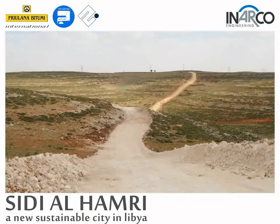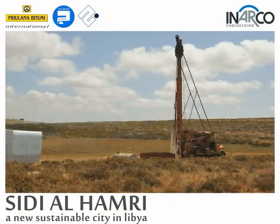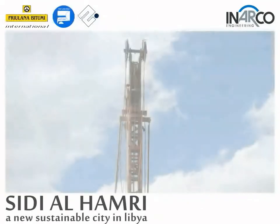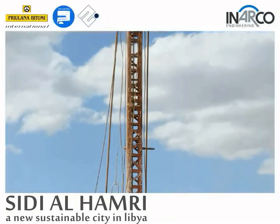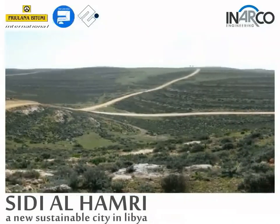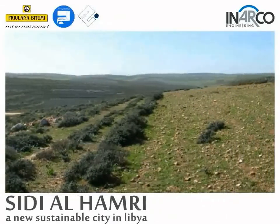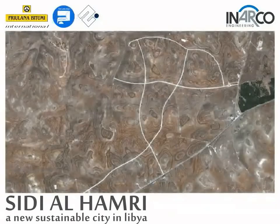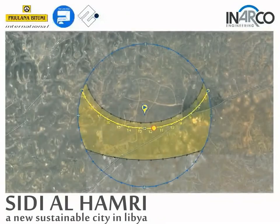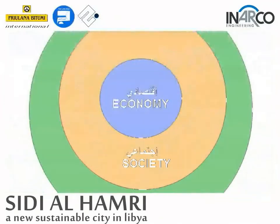Sustainability is a continuous process that recalls the need to combine the three basic and inseparable dimensions of development: environment, economy, and social. Complying with these three dimensions, humankind has the possibility of having sustainable development that meets the needs of the current generation without compromising the needs of future generations. The project for the city of Sidi Al Hamri was developed in compliance with sustainability criteria, following 6 phases that we are going to explain.